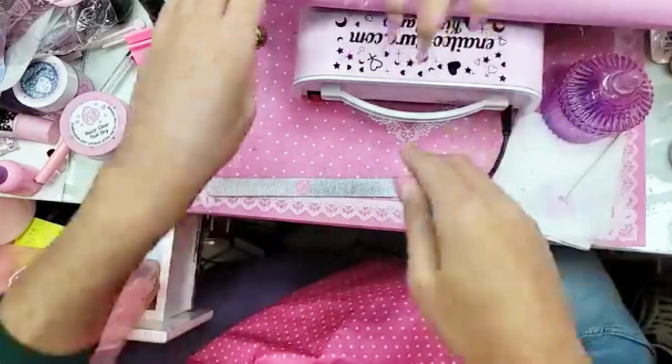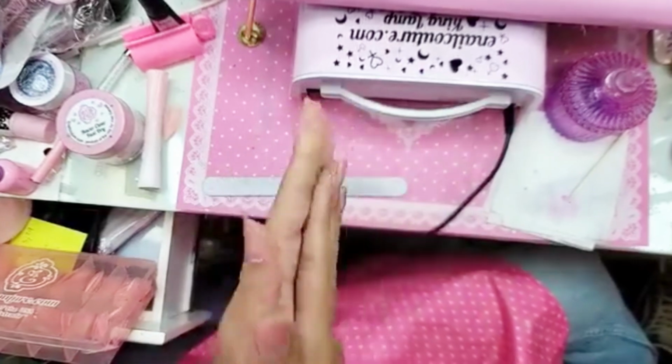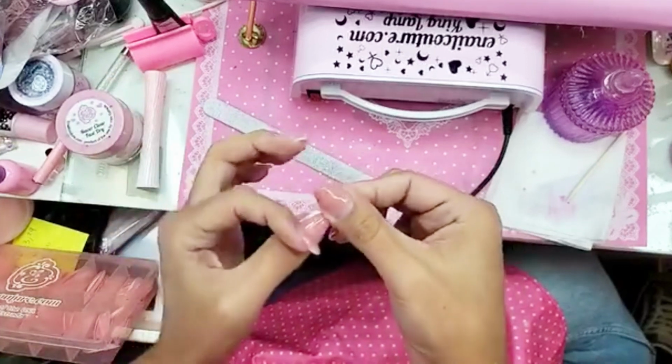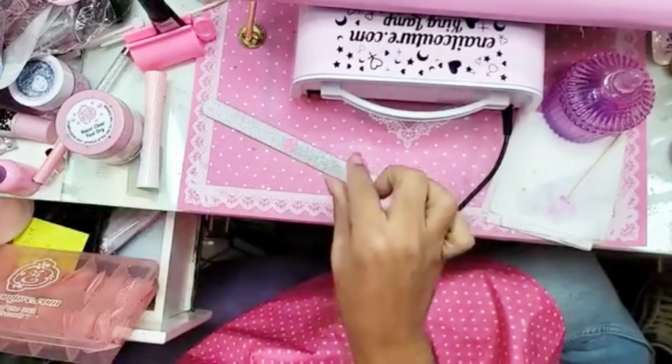Then we're gonna do the inside one time, just 30 seconds, just to make sure that gel is cured all the way inside. What do you guys think about the Neon Glow in the Dark acrylics? Do you love them? They're French. I love a good French, but this might be a little bit too long for you. It's almost the same size as that, a tiny little bit longer.